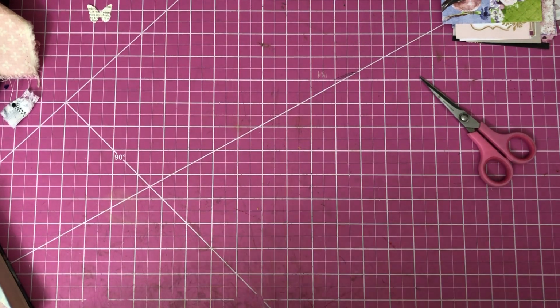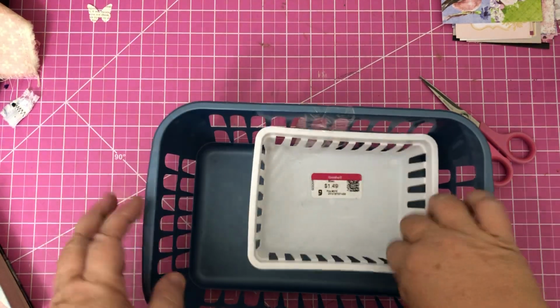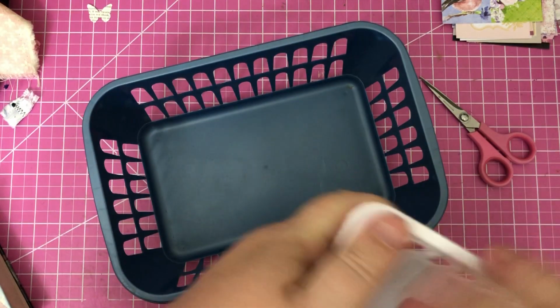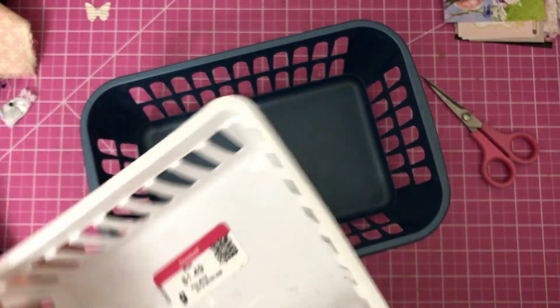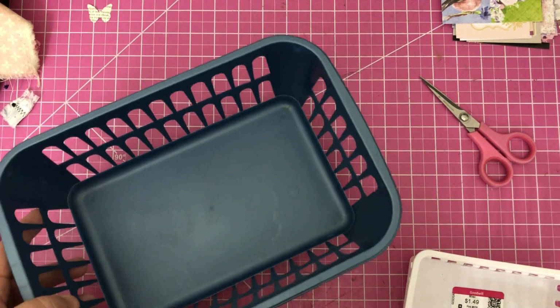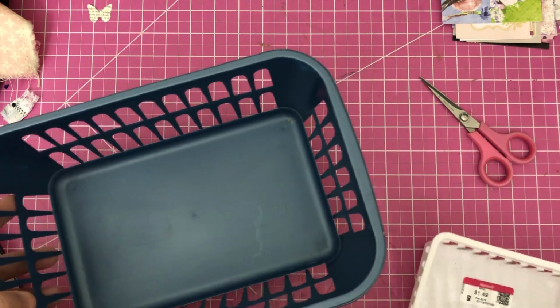So, oh, you know what? I didn't finish my haul. Okay, I've got stuff to the right. So I picked up a couple of little bins, because you guys saw my bin in the last video, of stuff that needs to be decorated, stuff that I already have decorated and ready, and which I think I need to put in a box.